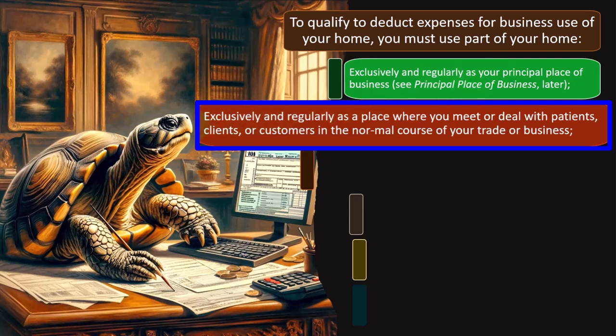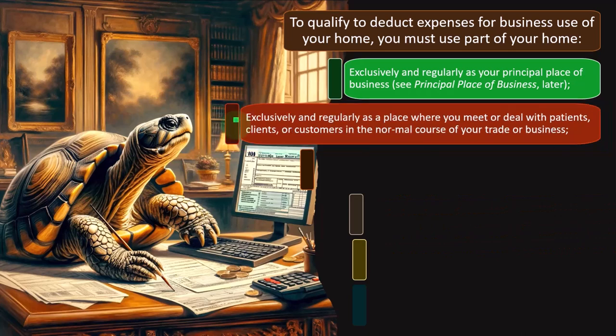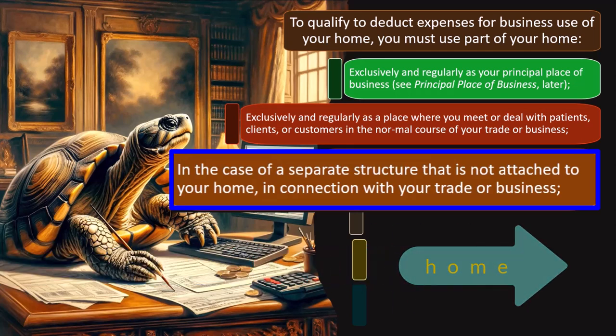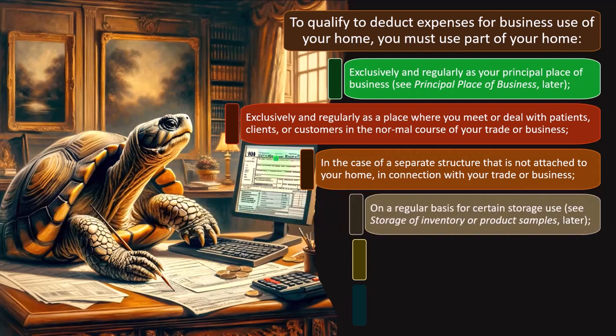Exclusively and regularly as a place where you meet or deal with patients, clients, or customers in the normal course of your trade or business. So obviously this will look a little bit different depending on the type of business that we are in, which we'll dive into in a little bit more detail shortly. So in the case of a separate structure that is not attached to your home in connection with your trade or business, so in other words, you've got your home, but then that's where you live, and now you have this separate structure that is your property, but basically that's a separate structure.